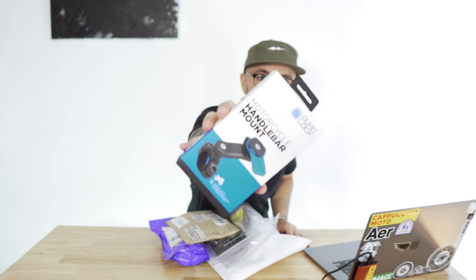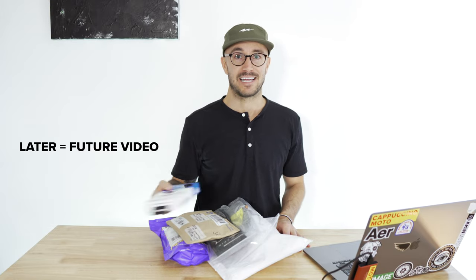Thought I'd start off with what came in the mail recently. Thought you guys would want to see this. That's the Quad Lock motorcycle mount. So we'll unbox that later.